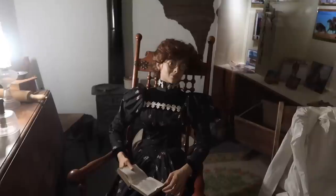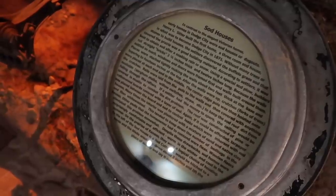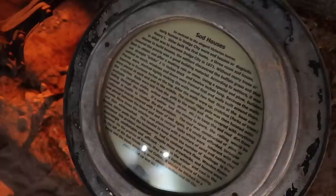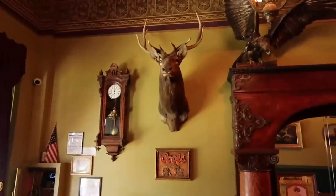Sod house, okay. It's called a sod house. And the only reason I know that is because it says so right here. Contrast to the elegant Victorian homes. Early homes in Dodge City were sod houses or dugouts. Henry L. Stittler built the first home, a three-room sod house back in 1871, made of sod. Look at this. It's fascinating. All right, now into the saloon.